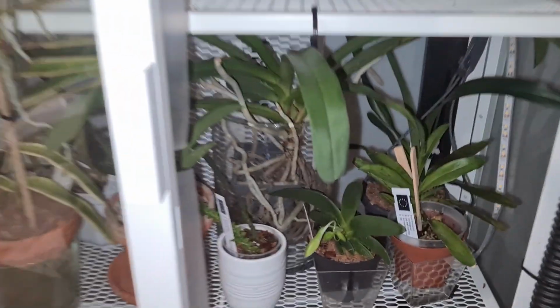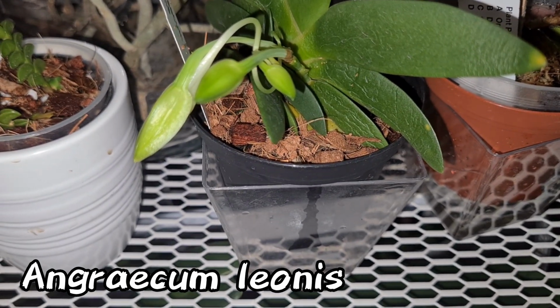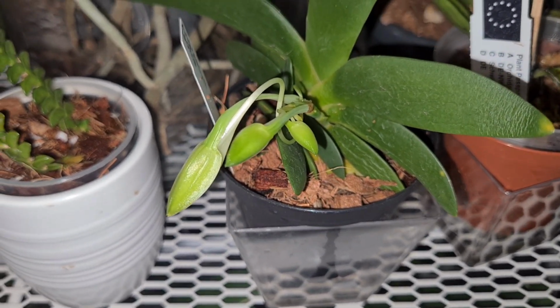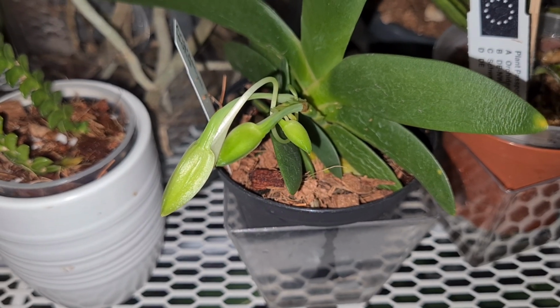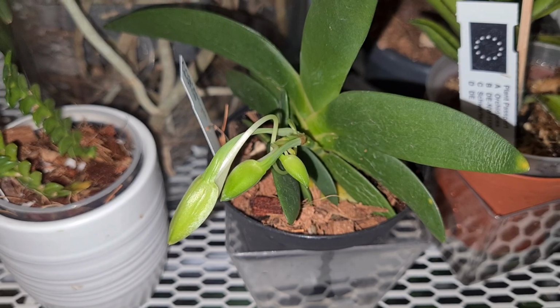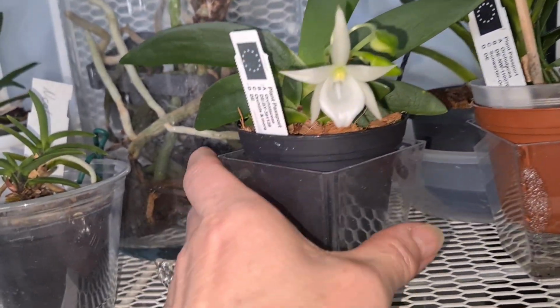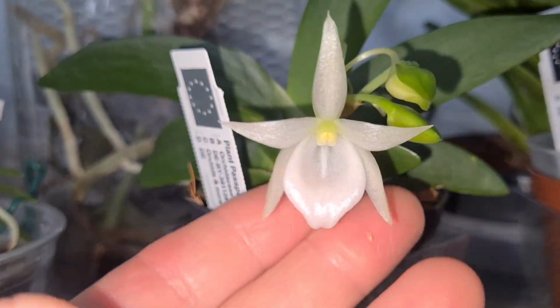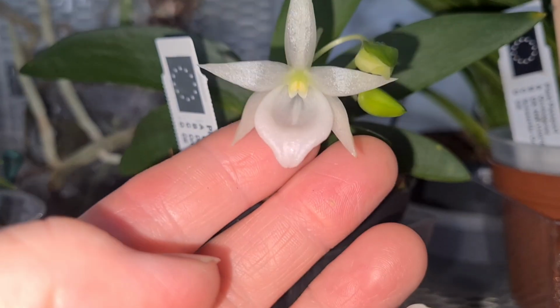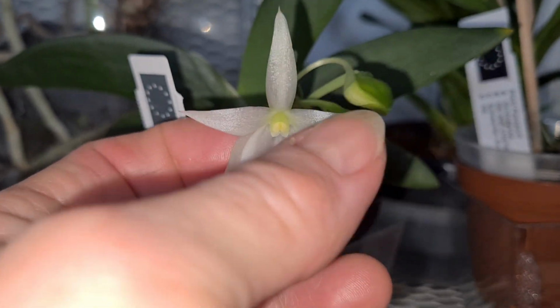And the little Angraecum leonis. Yeah, soon it's going to be open. But I spotted 3 buds, but it was only 2. So this is getting better and better. So let's see what she does. And this is what she did. Flower looks like this. I'd say around 5 centimeters wide across the petals.